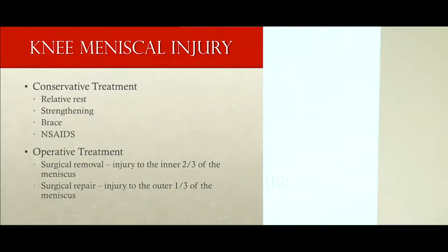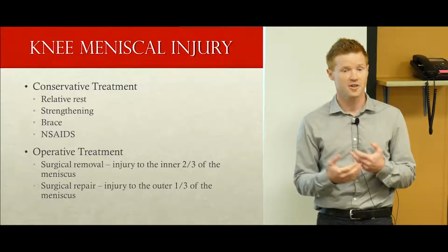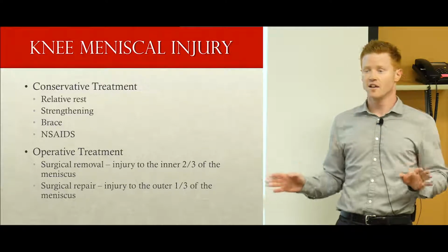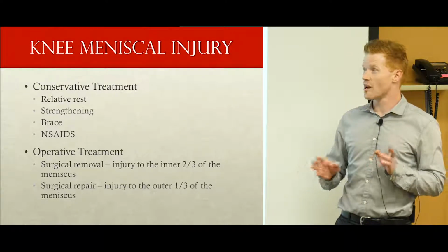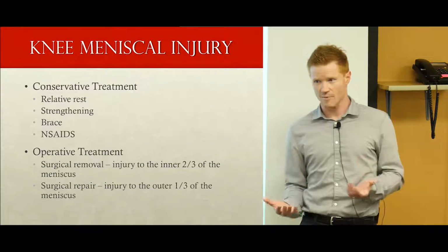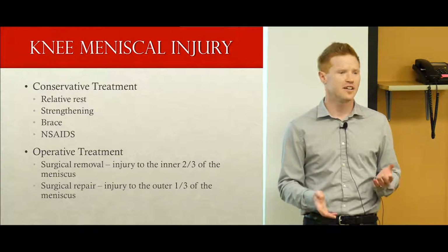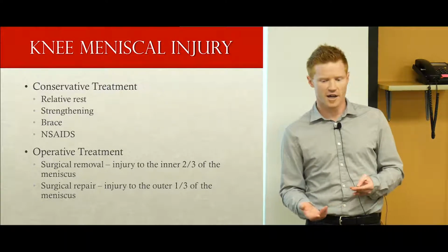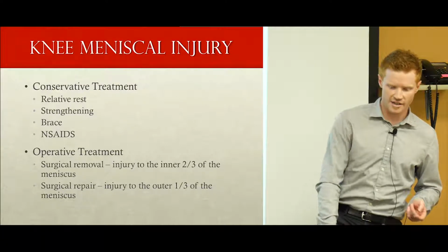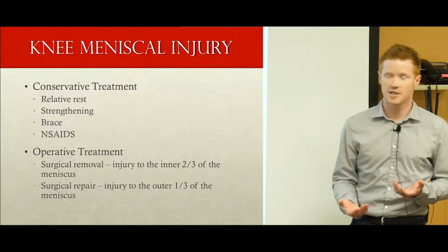So first, what do we do without operating on it? A lot of stuff with bone, muscle, and joint is quite similar. We're going to do a little bit of relative rest. So take a back step from whatever activities you're doing. Don't push it too far. And then strengthening can actually be very, very effective for a meniscal tear. It depends on the type of tear. It depends where it is. There's a lot of contextual factors that need to be considered when you're treating a meniscal tear. But in the right indications, doing leg raises and strengthening the area around the knee can be very useful for improving symptoms for a meniscal tear.